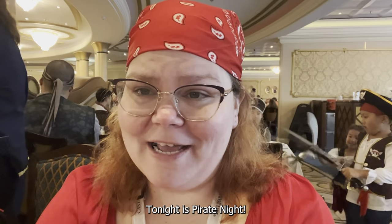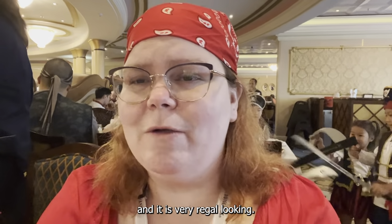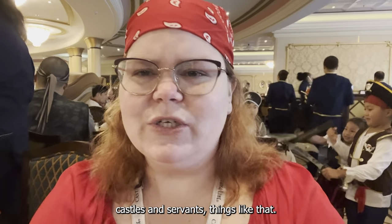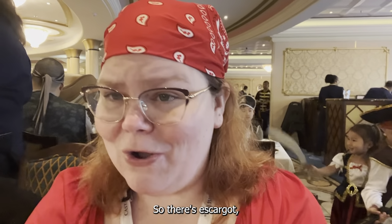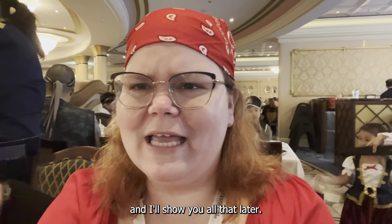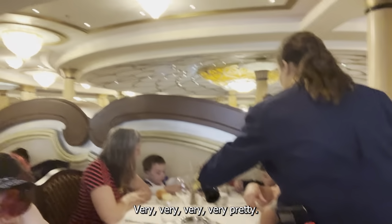Tonight is pirate night, and this is our only night in the Royal Palace dining hall. It is inspired by princesses, and it is very regal looking. The waiters' outfits are centered around castles and servants and things like that. And the menu is French. So there's escargot, duck, brie, and a lot of seafood. But I ended up getting some kind of mushroom thing, and I'll show you all that later. But this is a restaurant, and it's very, very pretty.